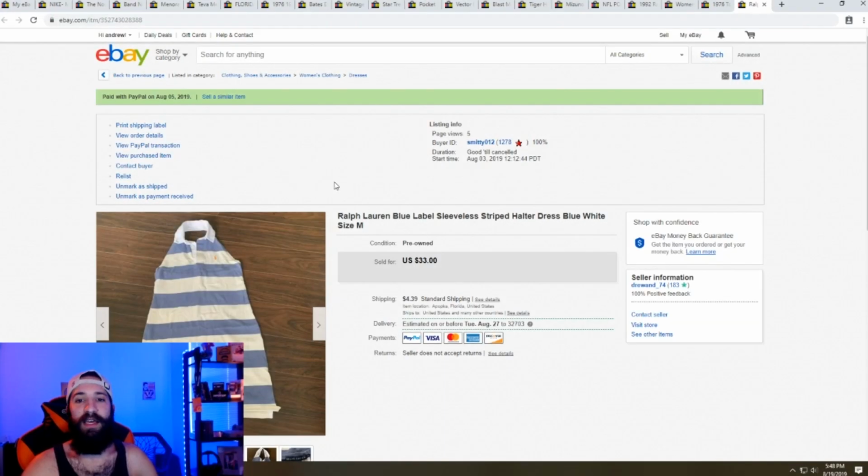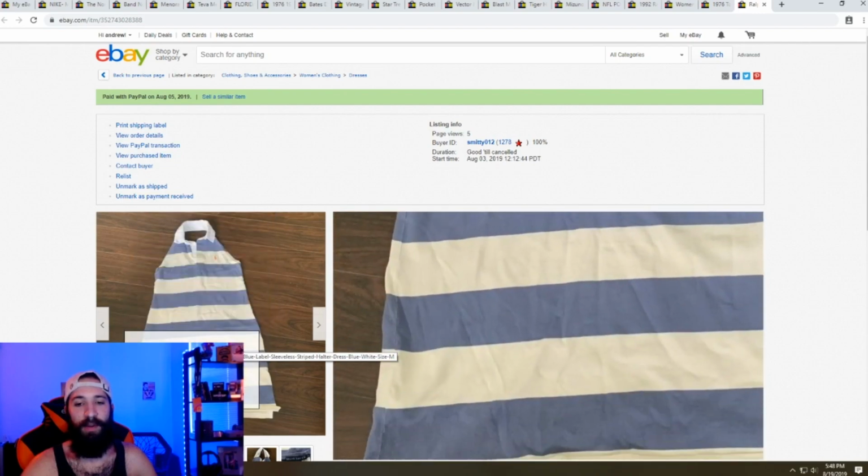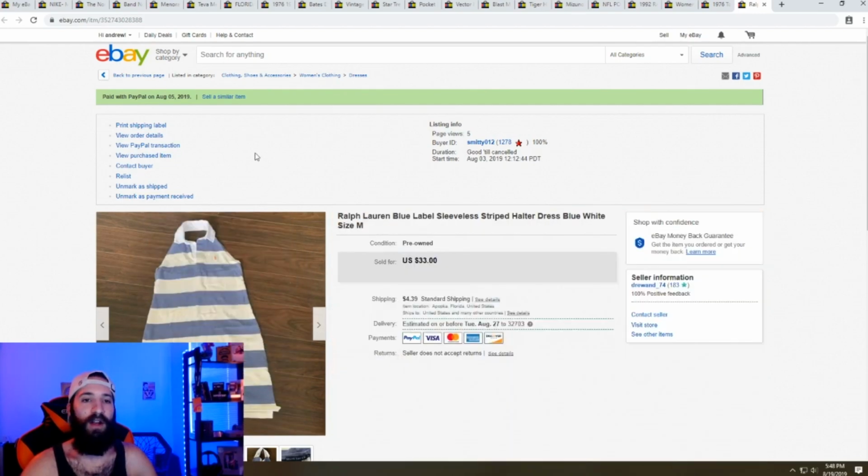This was a really quick sale too that I sold from the bins, a Ralph Lauren dress. And I don't know anything about women's clothing, guys. I've just recently started getting into it, but I know Ralph Lauren, Tommy Hilfiger, some of those brands. I think there's some other brands like Free People and Rag and Bone and some of that stuff I'm learning from other Instagrammers and YouTubers.